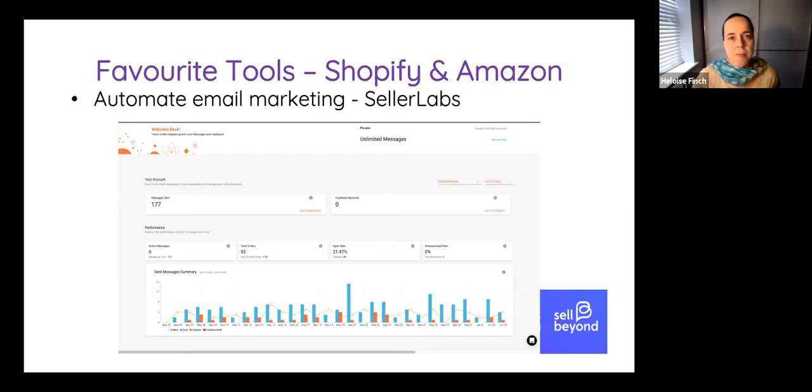And although it's through Amazon's ordering platform, obviously many people selling on Amazon want to get people off Amazon. There are ways to do it, but certainly sending people messages and getting some brand awareness and some love is a great way to start. So Seller Labs has a number of features, but automated emailing, email sequences after purchase, is one of them.